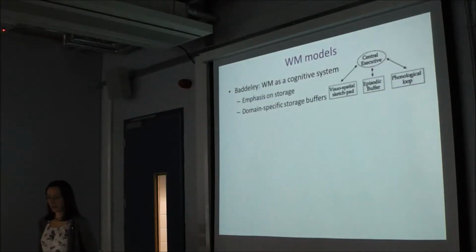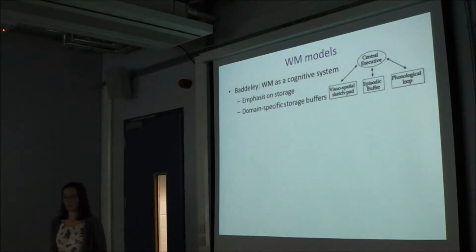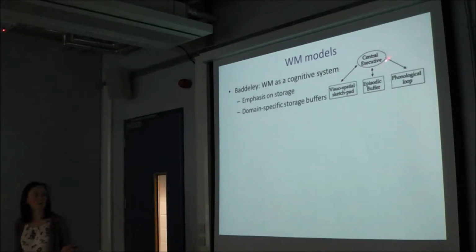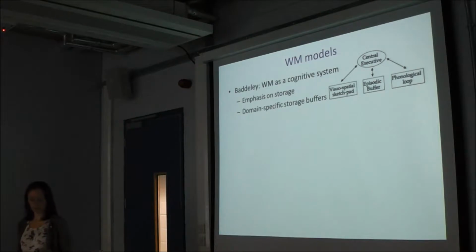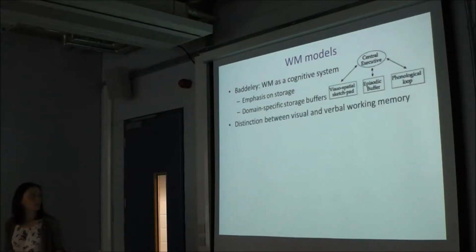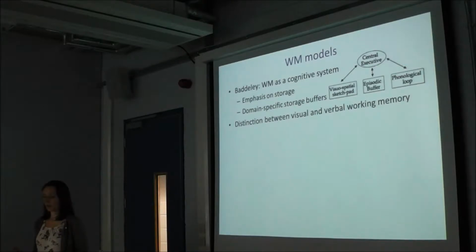So this is just an everyday example of how we use our working memory all the time. And there have been a few theoretical models of working memory put forward. The best known one is the Baddeley one, which conceptualizes working memory as a separate cognitive system, which has separate stores for different types of information, and they're ruled over by a central executive, which basically controls how information goes into these stores. And so he distinguishes between different types of information in working memory. So there's a separation between visual working memory and verbal working memory. So in theory they can operate in parallel.